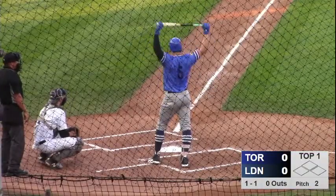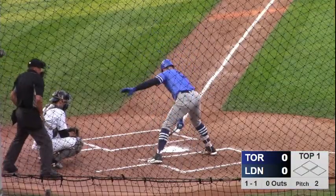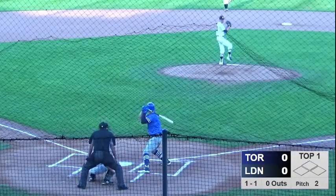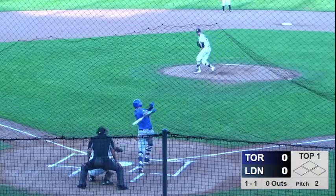Now, I'm very interested to see how Doyle fares early on in this outing. We saw Braden Farrington get a start last week. Didn't seem to settle in until a couple innings into that ball game. Typically a reliever. I'm interested to watch the transition.